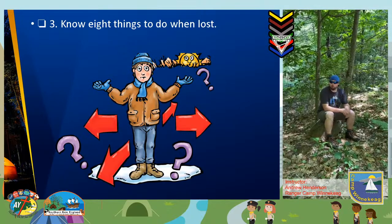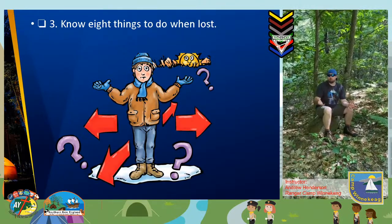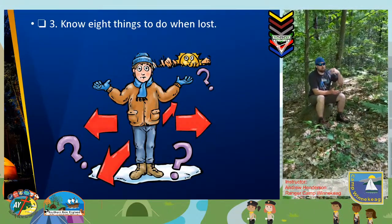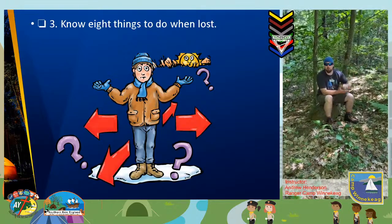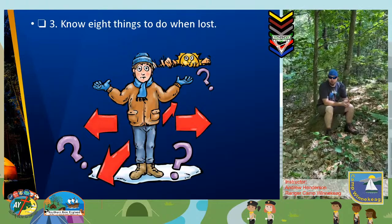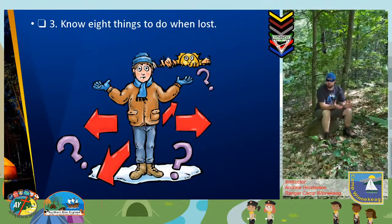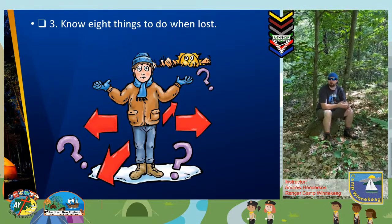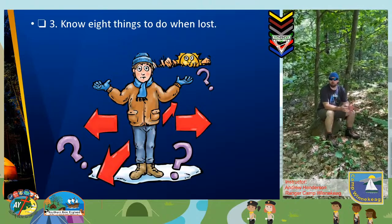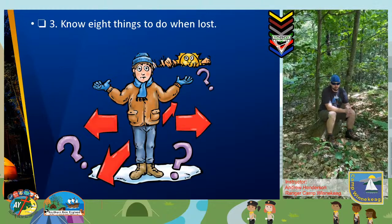Let's look around. If you're out backpacking, maybe your tent is bright colored like we talked about earlier, and maybe you can see it. Maybe there's something that, oh hey, I remember seeing that tree when I was on the trail. So look around. And then let's call. If you have a whistle, you can use it, or you can use your mouth. Call out. See if anybody nearby can hear you. Maybe they can guide you right back to where you think you got lost.